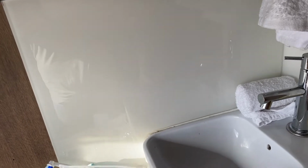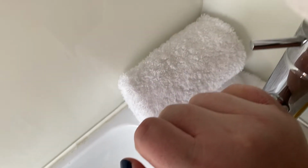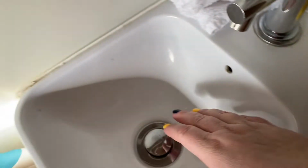So to the right of the door here, you have a vanity unit with a flip mixer tap on the right. Above that on the wall is a hand towel rail with a hand towel on it. Straight in front is obviously the mirror. Then next to the tap here, you've got a face washer. I've put the soap on the other side.